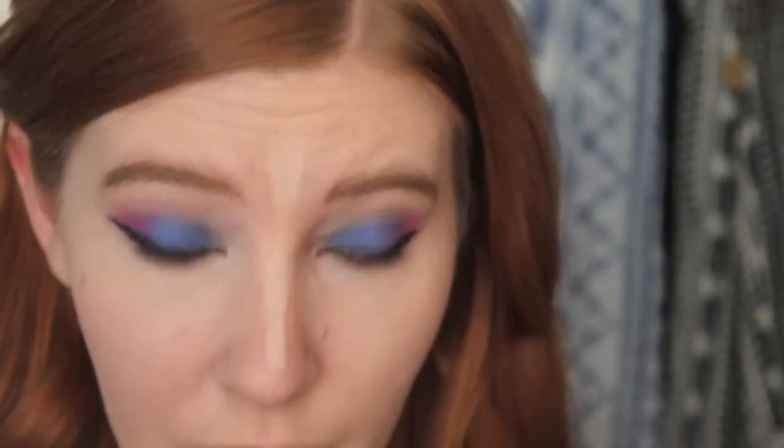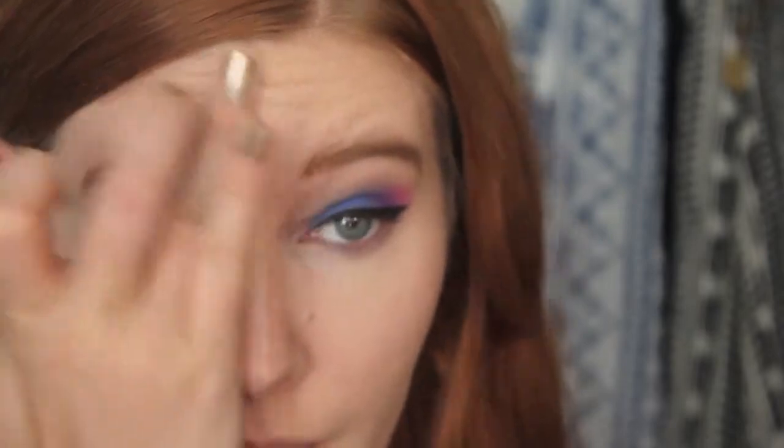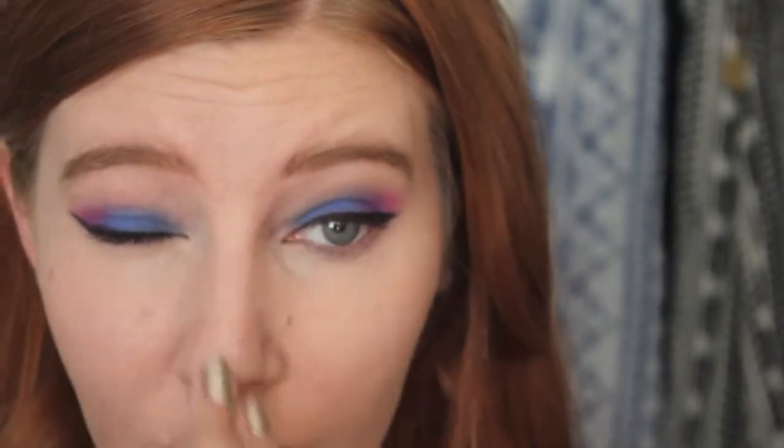Then because that covered up all of the freckles on my cheeks, I went ahead and balanced everything out by applying concealer to the bridge of my nose to make sure everything was nice and even.